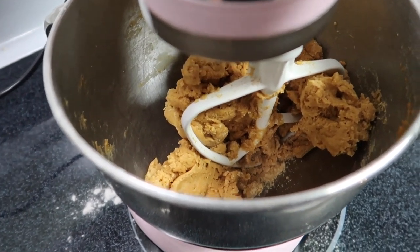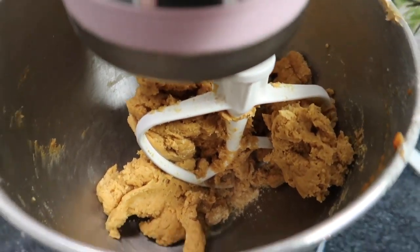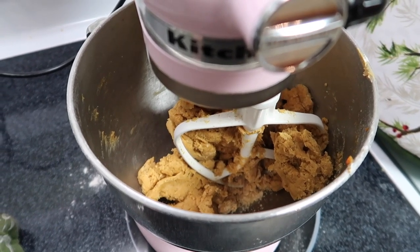So this is the cookie mixture, and then I'm just going to roll it out and cut it into shapes.